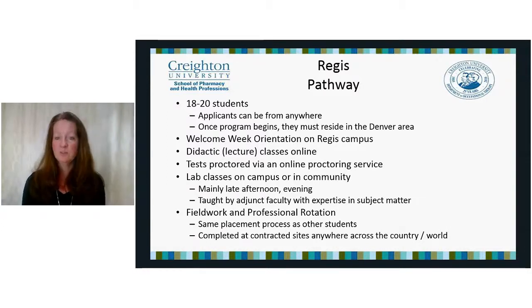Fieldwork and professional rotation for the Regis students. They have the same placement process as our campus students, our UAA students, our GO students. And we have contracted sites for level 1s and level 2s all over the country. The Regis students have access to all those contracts. Now, for their professional rotation, same process as our other pathways. They can go anywhere in the world as long as they design something and we can set up a contract with that site.